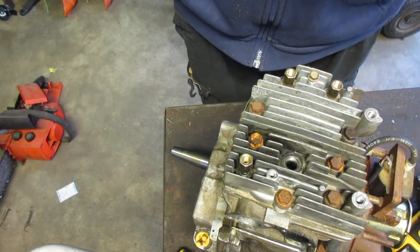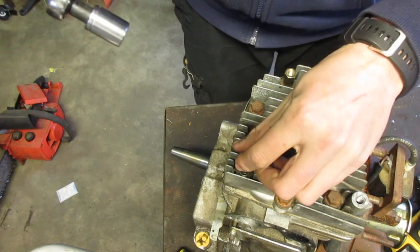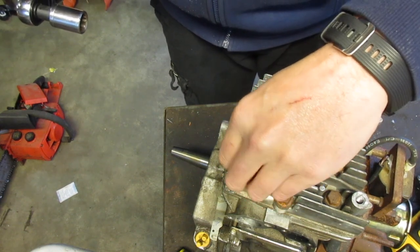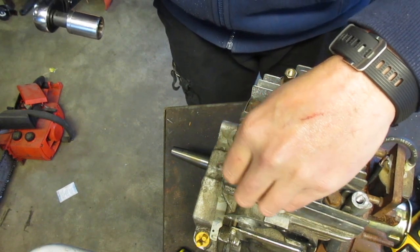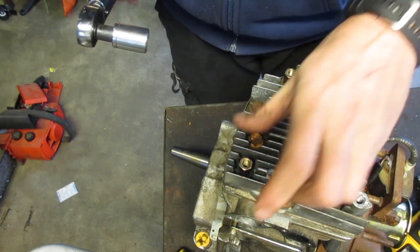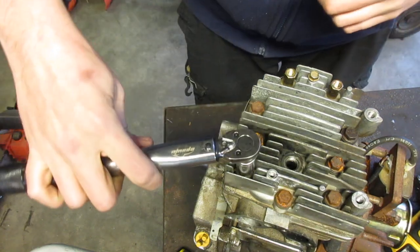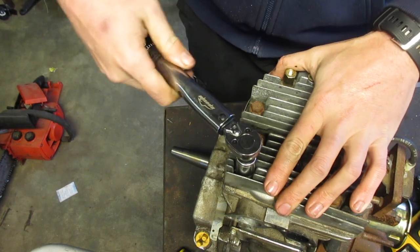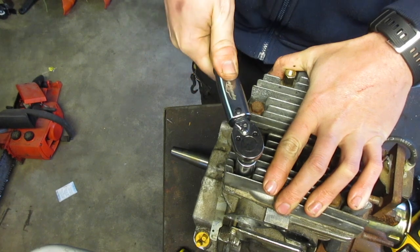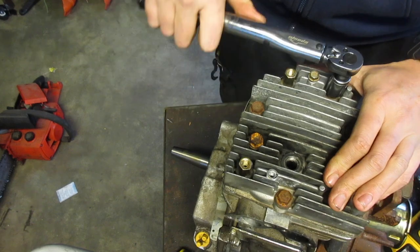Next, I don't think I'm going to show. Oh, I'll show a couple of them. Oh, I forgot one. Oops. But my torque wrench is set to 100 inch pounds. If you have a foot pound, just divide it by 12. Then we just go like this, back and forth.